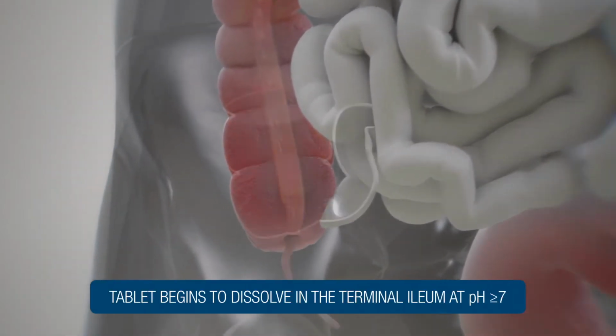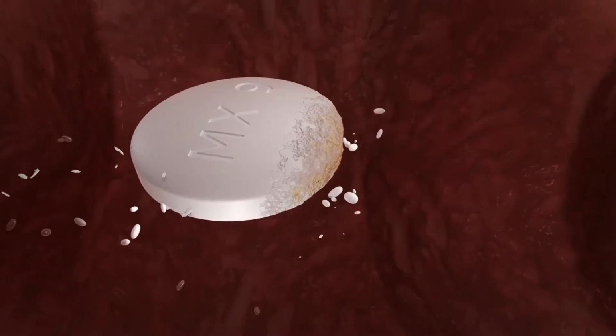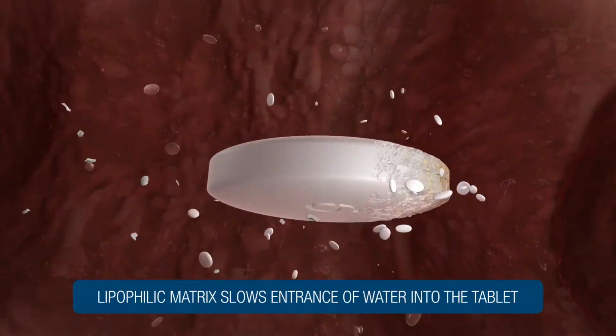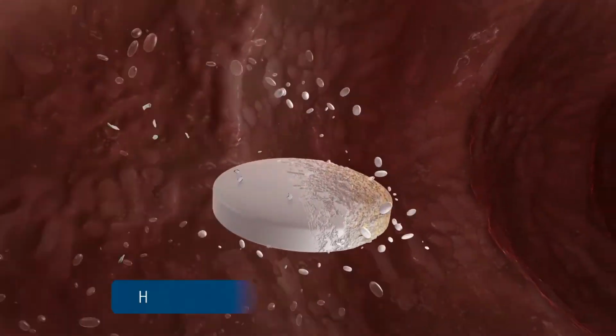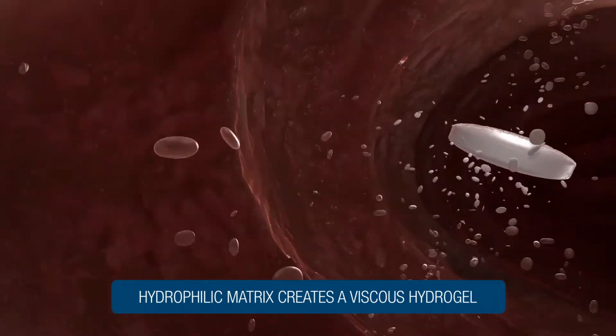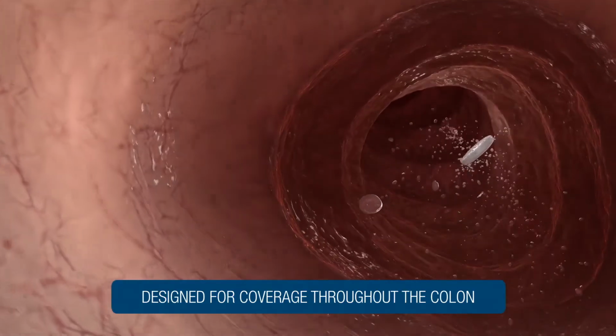Upon reaching a pH of 7 or higher in the terminal ileum, the tablet begins to dissolve. Intestinal fluids interact with the lipophilic matrix, slowing the entrance of water into the tablet. When the water merges with the hydrophilic matrix, a viscous hydrogel is created, which gradually disperses budesonide throughout the colon for comprehensive coverage.